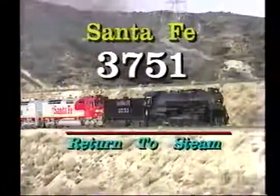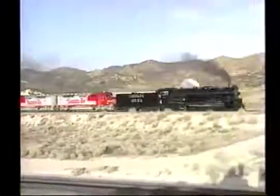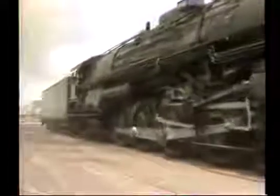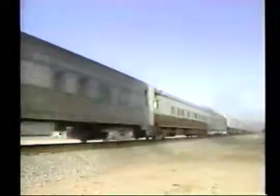Santa Fe 484 Baldwin steam locomotive number 3751 has triumphantly returned to the main line. The engine's much-awaited debut came after 10 years of extensive restoration work by the San Bernardino Railroad Historical Society. The engine moved under its own power for the first time on August 13, 1991. In December, the engine made a break-in run at the head of a freight train over the Santa Fe main line in Southern California.